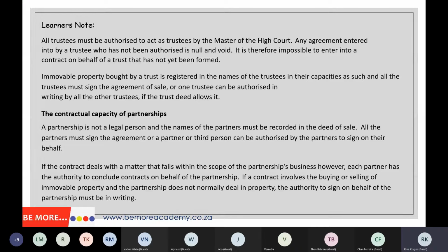It is therefore impossible to enter into a contract on behalf of a trust that has not yet been formed. Immovable property bought by a trust is registered in the names of the trustees in their capacities as such, and all the trustees must sign the agreement of sale, or one trustee can be authorized in writing by all the other trustees if the trust deed allows it.